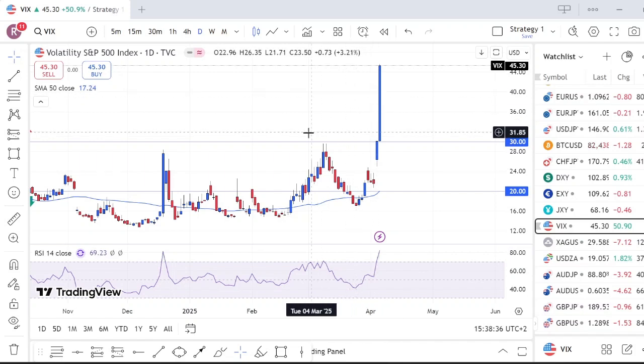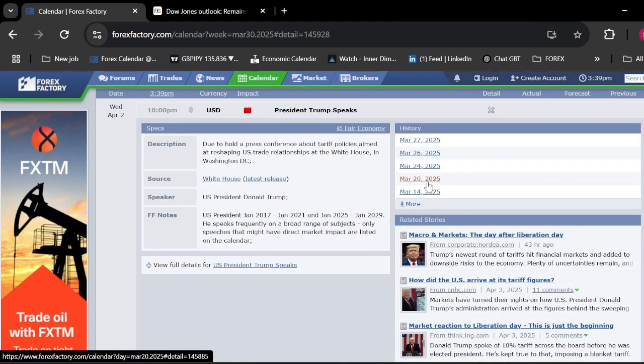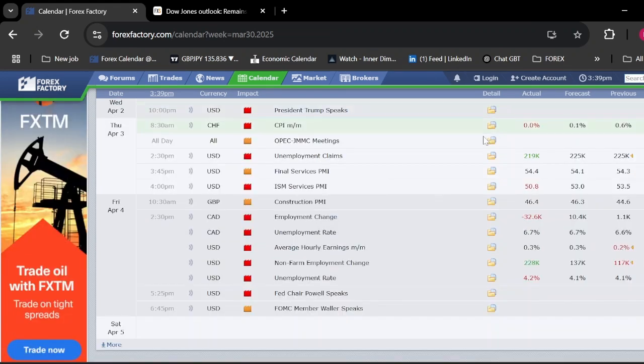Before we go, let's just take a quick look at the fundamentals for the week ahead. Well, let's analyze the fundamentals from the past week and for the week ahead. If you haven't had a look at the news from the previous week, I would suggest you take a look at the tariff announcements. There have been extreme moves based on the Liberation Day tariffs that Trump has implemented. And in turn, the markets have dropped.